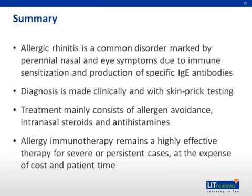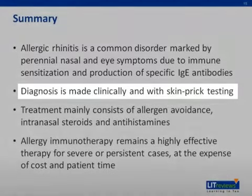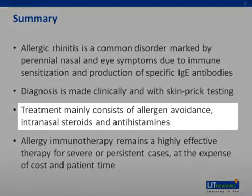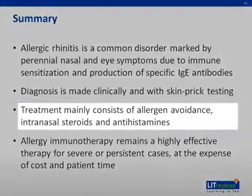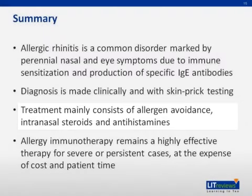In summary, allergic rhinitis is a common disorder marked by perennial nasal and eye symptoms due to immune sensitization and production of specific IgE antibodies. Diagnosis is made clinically and with skin prick testing. Treatment mainly consists of allergen avoidance, intranasal steroids, and antihistamines. However, allergy immunotherapy remains a highly effective therapy for severe or persistent cases, though at the expense of cost and patient time.